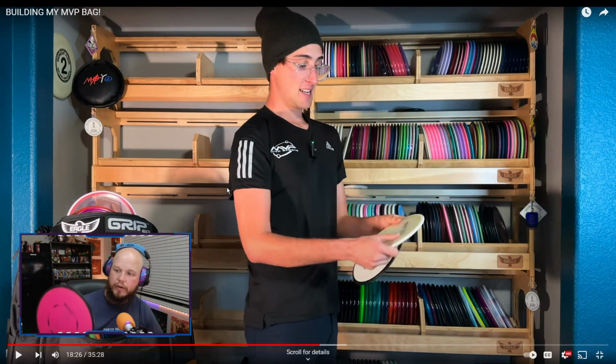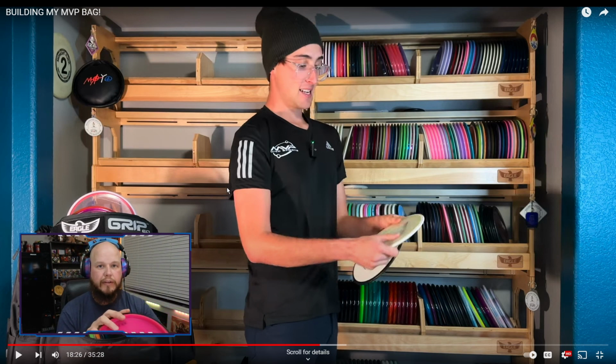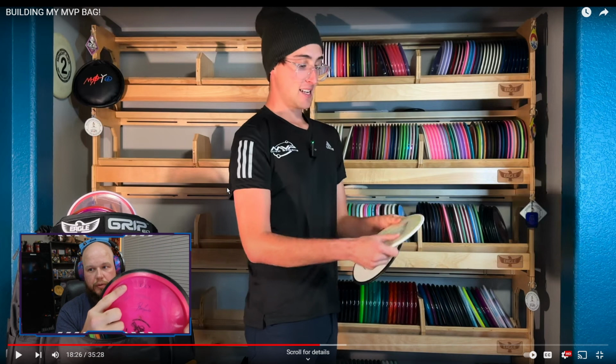Shout out my best friend Ross Combs. When I first started throwing MVP stuff, he hooked me up with this Neutron first-run Resistor. We do this thing where if we hit off the basket on a true possible ace, not something that sits on the post on the ground, but you hit cage or chains really good, we put X's on it. Triple X Resistor, so solid.